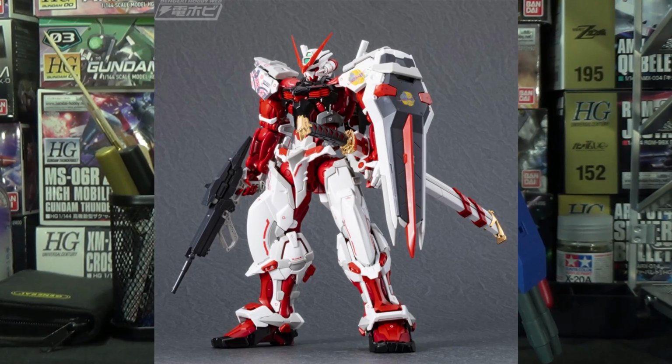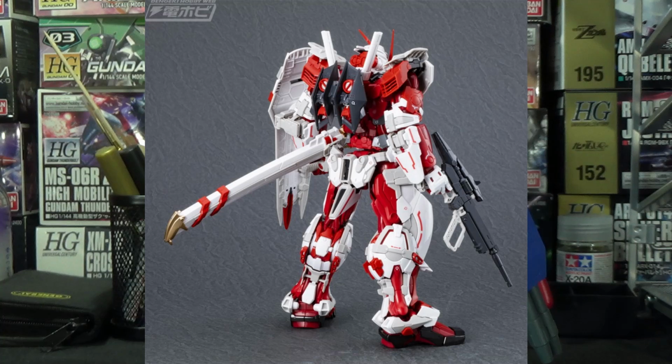Next up we got the high resolution model Gundam Astray Red Frame. Now I've already talked about the proportions on this kit and how I don't like them, and actually pretty much everyone doesn't like them. I'm sure there's people out there that are interested in this kit, but I can't really get into it at all. If you look past the bizarre proportions, I guess the detailing on this is okay.